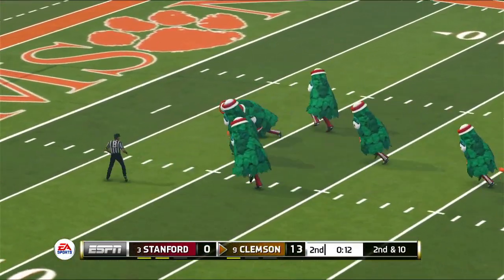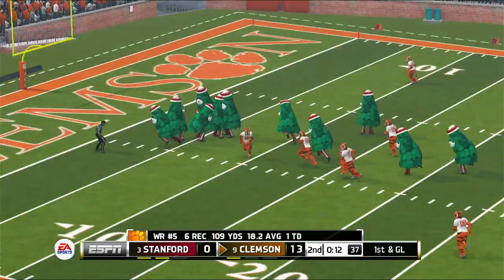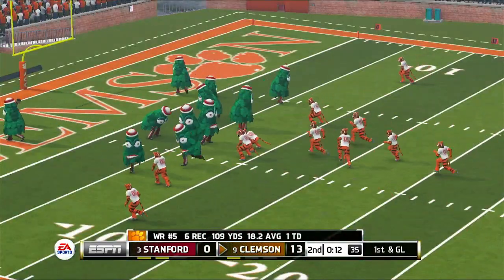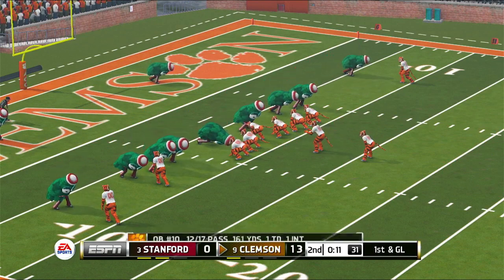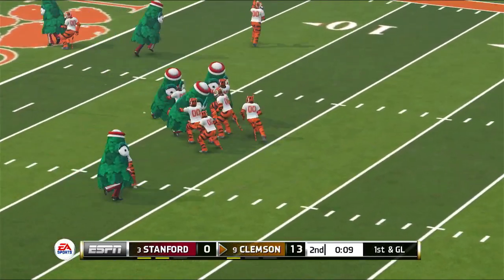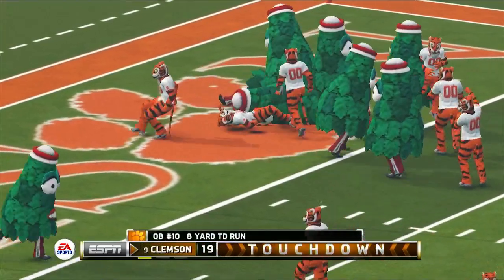Quick throw out to the receiver. He's tackled at the 8. Under heavy pressure. Decides to take it himself, and he's got it. Touchdown.